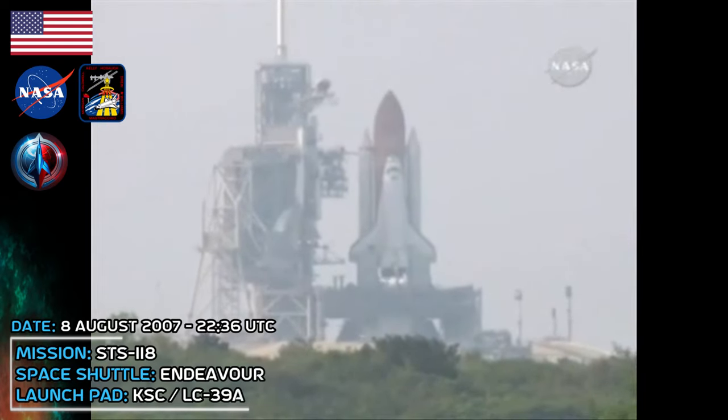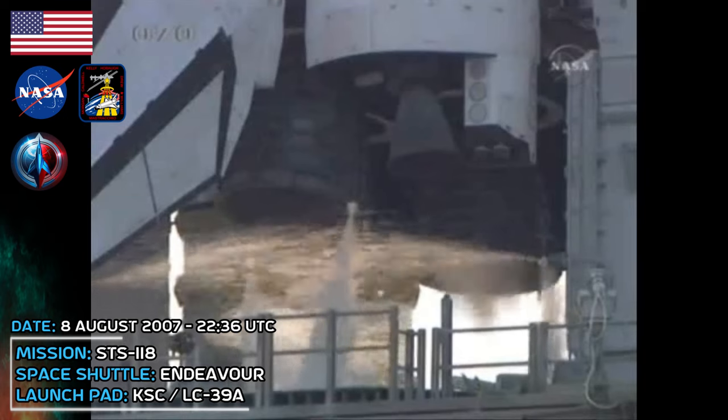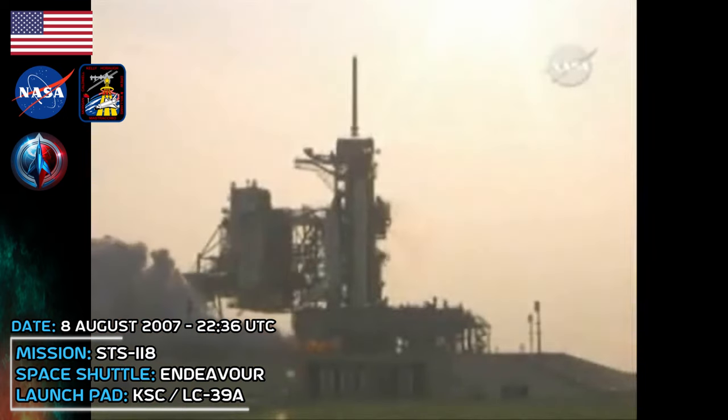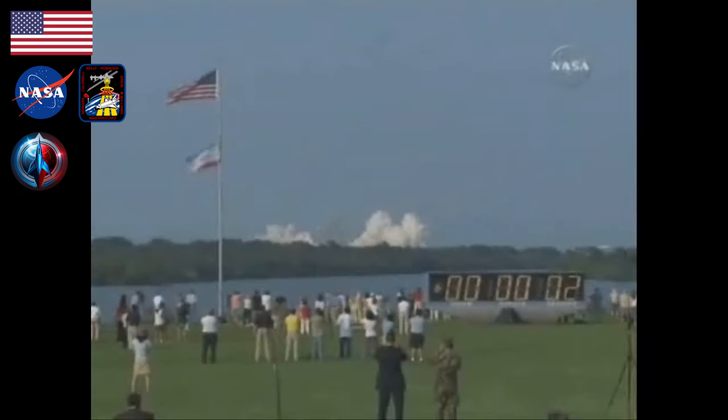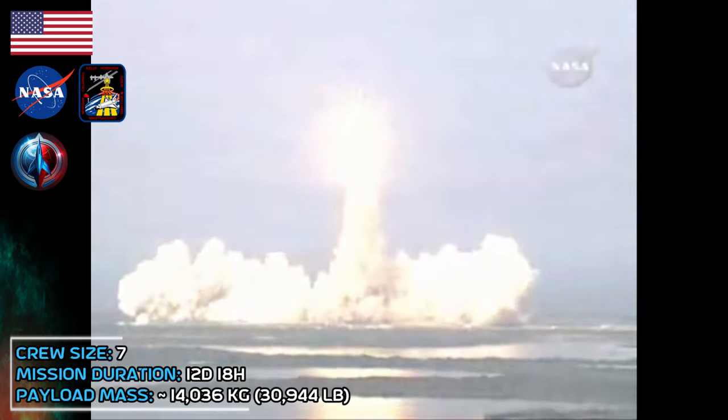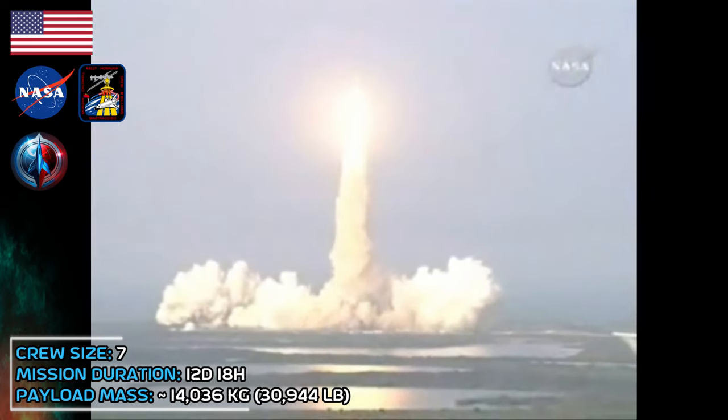T-minus 10, 9, 8, 7, 6, go for main engine start. 4, 3, 2, 1, 0, and liftoff of Space Shuttle Endeavour, expanding the International Space Station while creating a classroom in space. Houston, Endeavour, roll program. Roger, roll Endeavour.